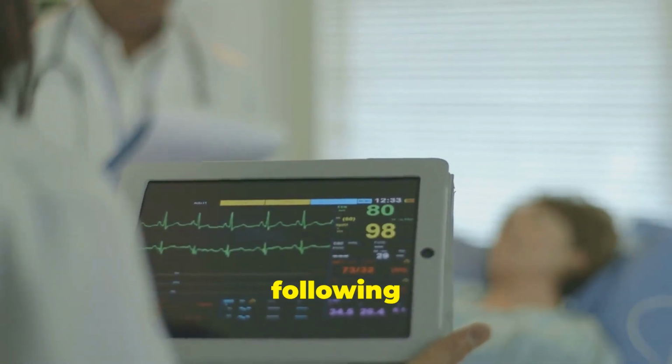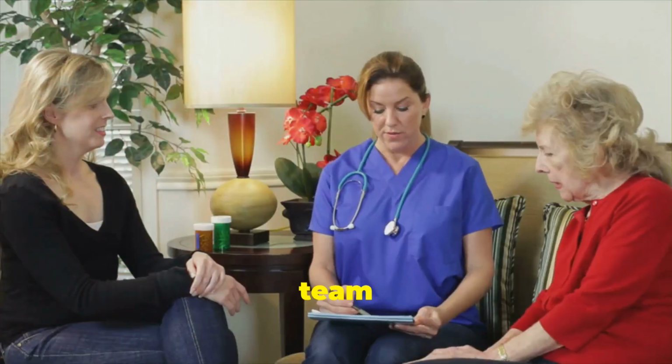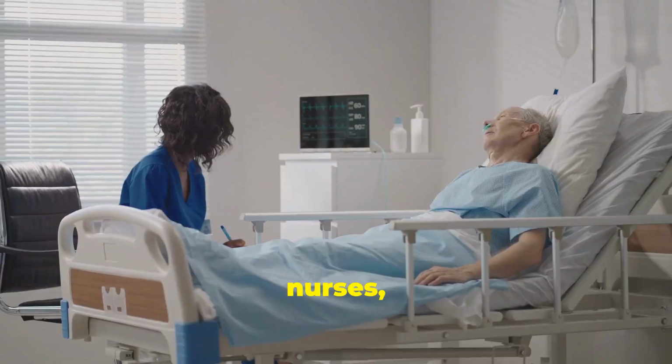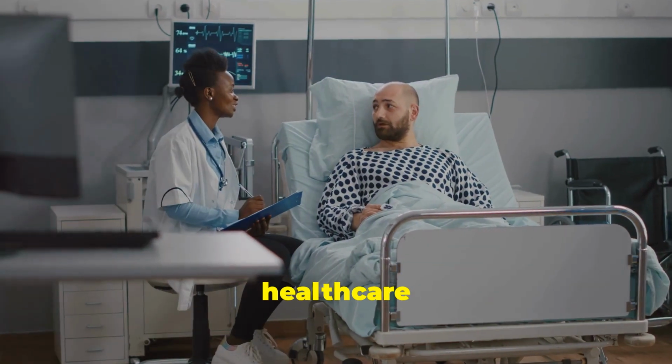Regular checkups and following your treatment plan are vital. Heart failure management is a team effort. This team includes you, your doctor, nurses, and other specialists like cardiologists or dietitians. Be open with your healthcare providers.